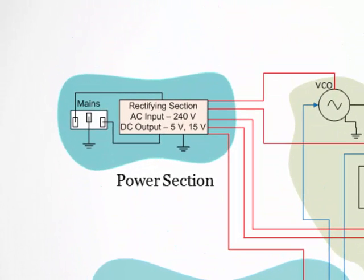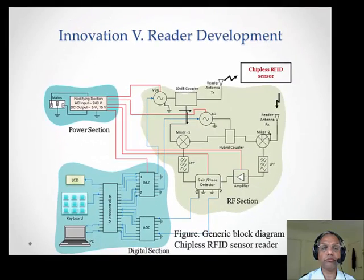On the other hand, the power section that connects this 240 volts in Australian power system and then converts different voltage level from 5 volts to 15 volts to energize different sections of the RF and digital blocks.